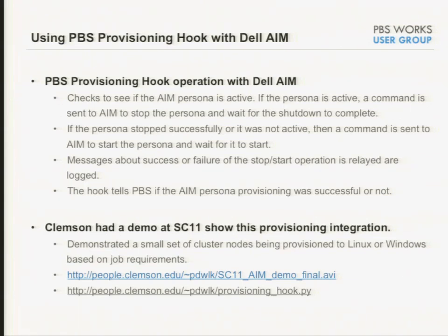I guess I should back up. First of all, a user submits a job, and in that job it has the OS they want to use. We tie that in with this hook system, so you can stop a node and re-image it on the fly. If the persona was stopped or not active, then a command is sent to AIM to start it, so it's always starting with a fresh image. If it was previously running, it'll stop it and restart it. And then the hook will send messages back to report whether the operation was successful or not.